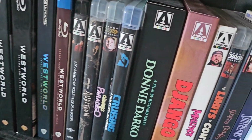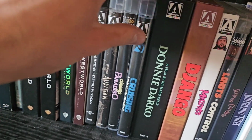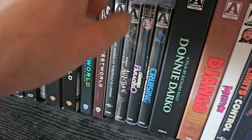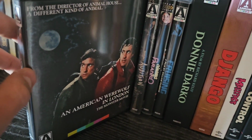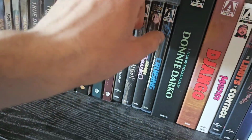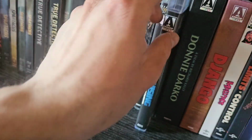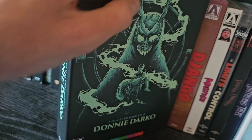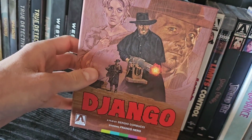I enjoyed it. And now we get into my boutique releases, starting with my Arrow Video releases. I don't have very many Arrow Video releases, but I do have a couple. We got An American Werewolf in London on 4K, Audition, Cinema Paradiso, Cruising, Donnie Darko on 4K. That's my favorite movie of all time. Django, pretty good Western movie. It also comes with Texas Adios on Blu-ray.